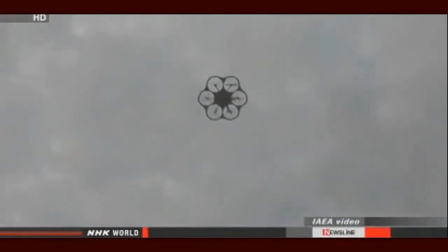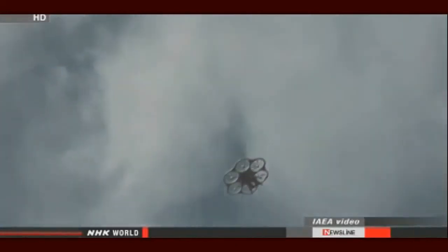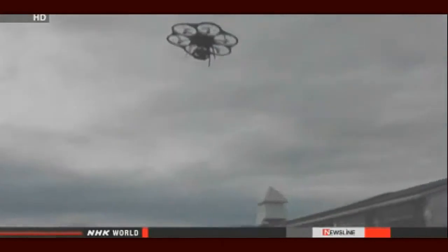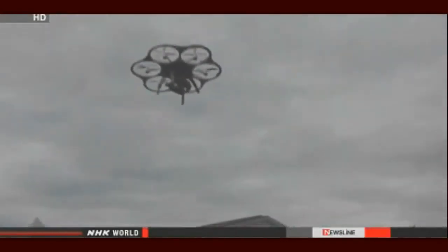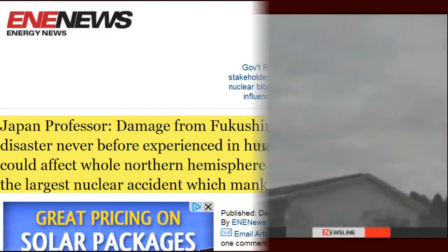It can fly close to buildings and even electric cables. The device is radio controlled and equipped with a camera. Operators can pre-program it with data about the topography and buildings in the survey area. IAEA officials say they hope to make the device available to Fukushima Prefecture in 2 years.